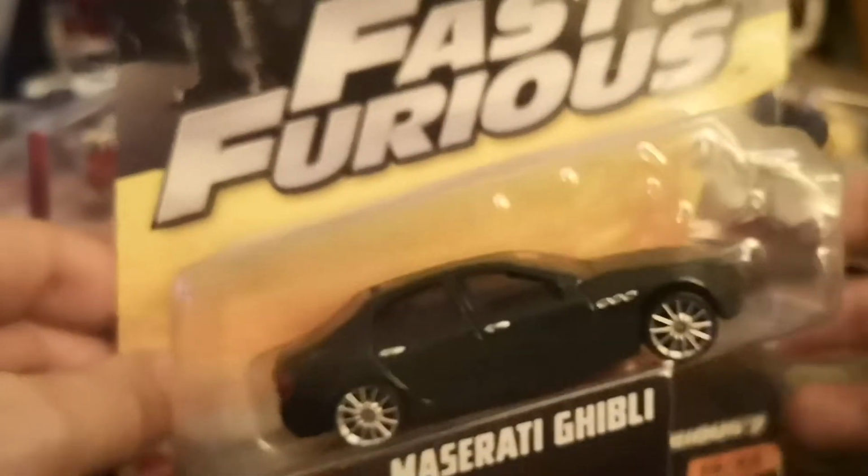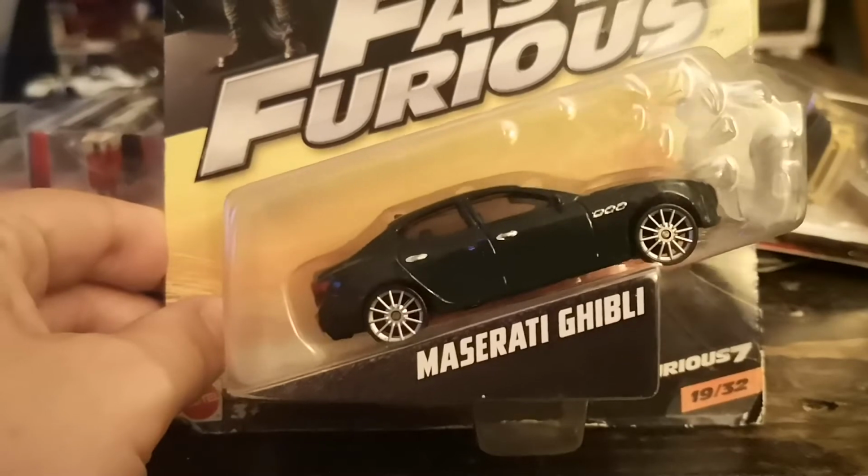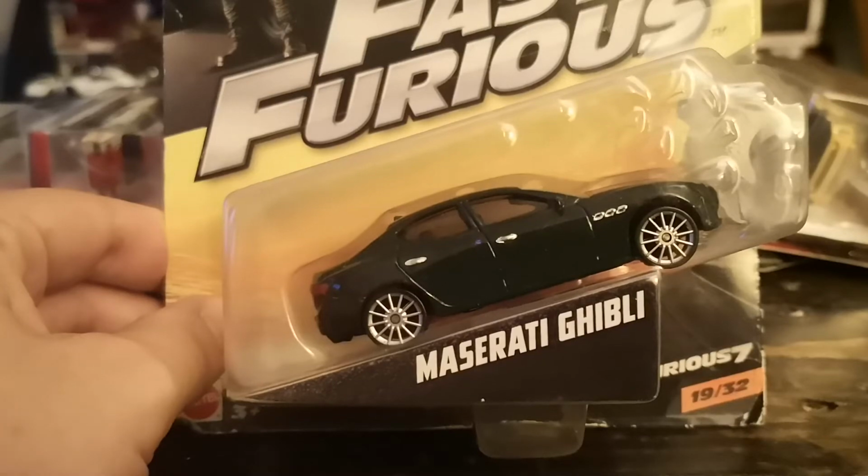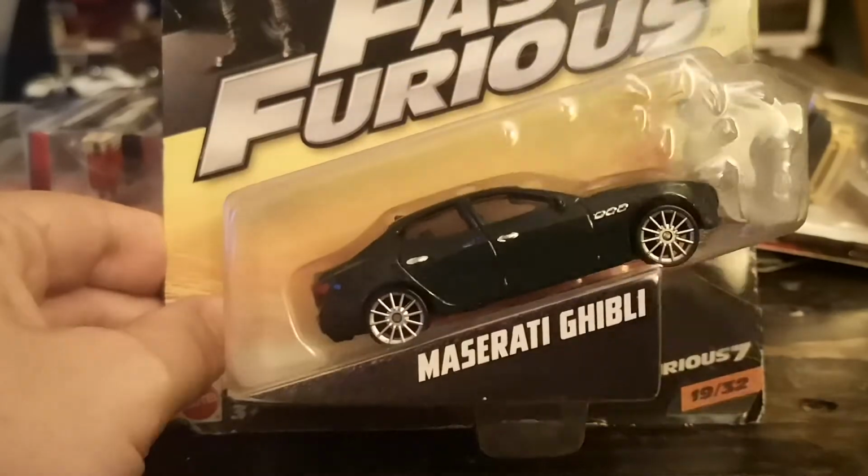All right, next one. I'm going to go movie time. Got this little Fast and Furious Maserati Ghibli, as driven by Jason Statham in one of the many Fast movies. Car is in horrible condition, like a chewed up corner here. Vin almost has the top of his head with a piece missing there. Soft corners. I bought this new at Toys R Us when it was released. Do I have a date on here?